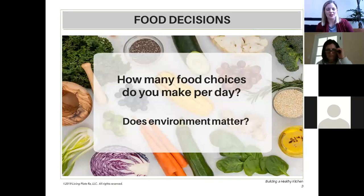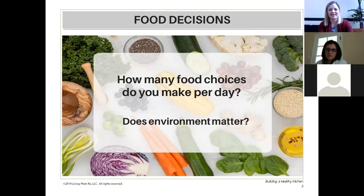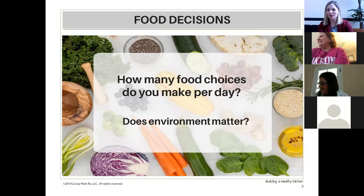I think this is so interesting. I don't do a whole lot of interactive stuff on here, but this is a little interactive today. You can just shout this out: how many food choices do you think you make per day? Ten. I said ten, good guess. Any other guesses? Twenty-two. You guys ready for the answer? Yes. Two hundred. Isn't that crazy?